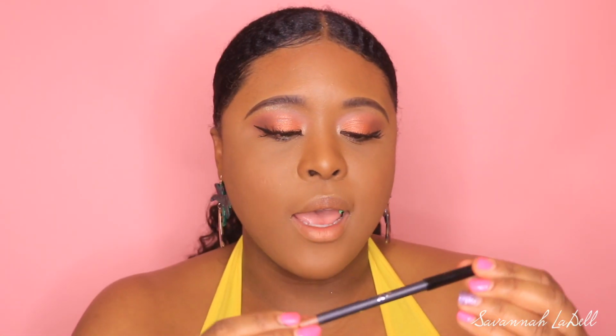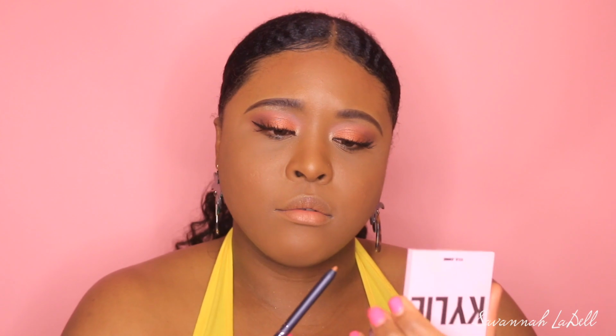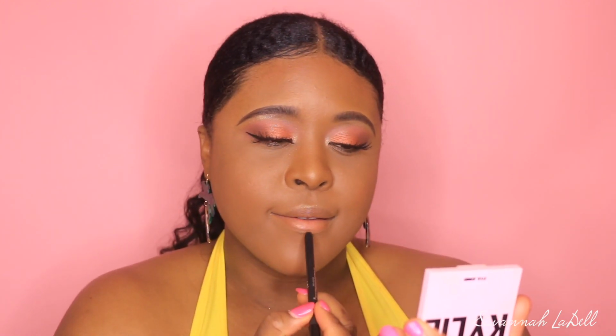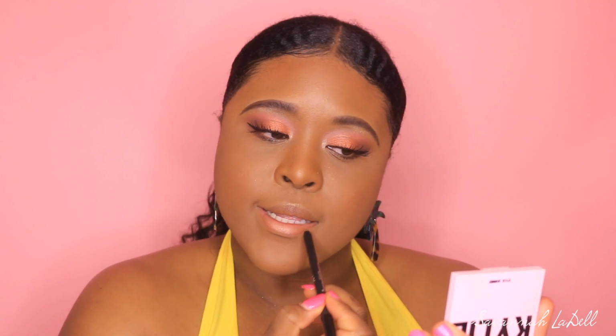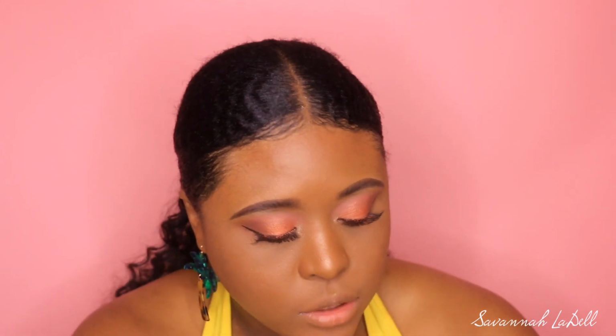Okay, so now it's time for lips. I ordered the Brown Sugar lip pencil. I've never used one of her lip liners, so this shall be interesting. I don't know if it's the color or the product, but I could honestly pass on this. I'm not even gonna lie. But we're gonna continue on.